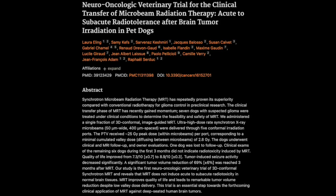The high peak and low valley dose. So the peak dose, the radiation delivered directly to the tumor within each microbeam, was incredibly high, between 20 and 25 gray. But the space between those microbeams, the valley dose, received a much lower dose, only 2.8 gray in this trial. Help me wrap my head around this.